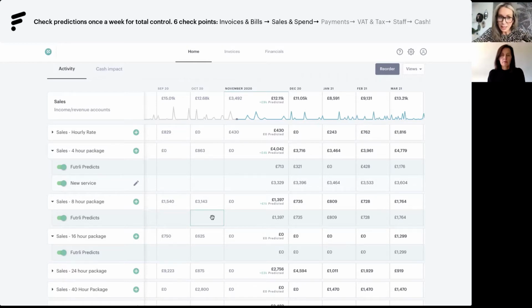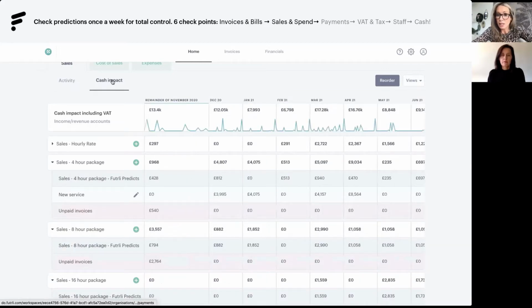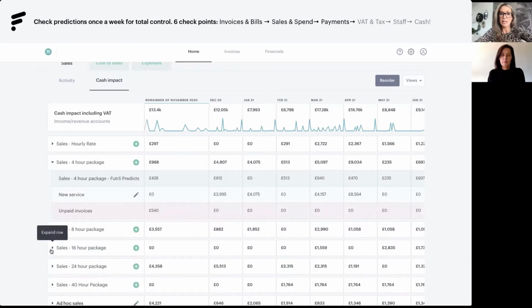The really important thing that Predict does for you is it will give you your sales trends. So, each one of them, your sales trends, cost of sales and expenses, you can see all of the trends for when activity is going to happen, like you're going to raise some invoices, but also when you're going to get paid. And those things are different. If I just zip these things up so there's less for you to look at.